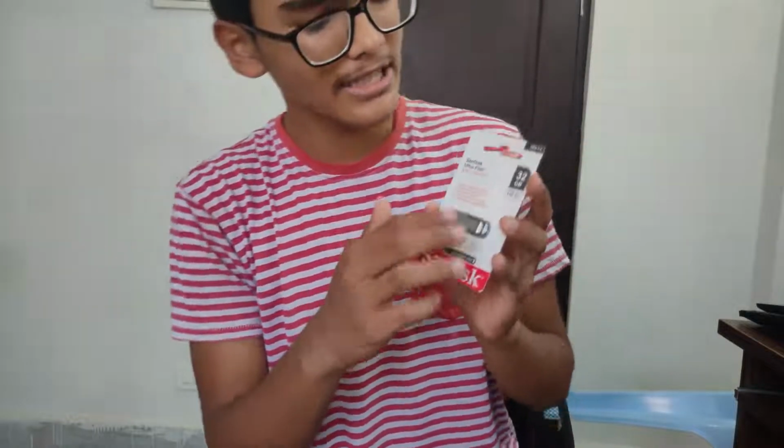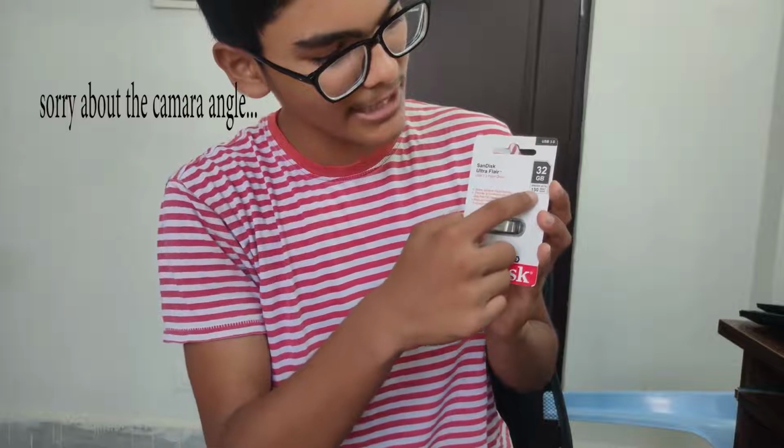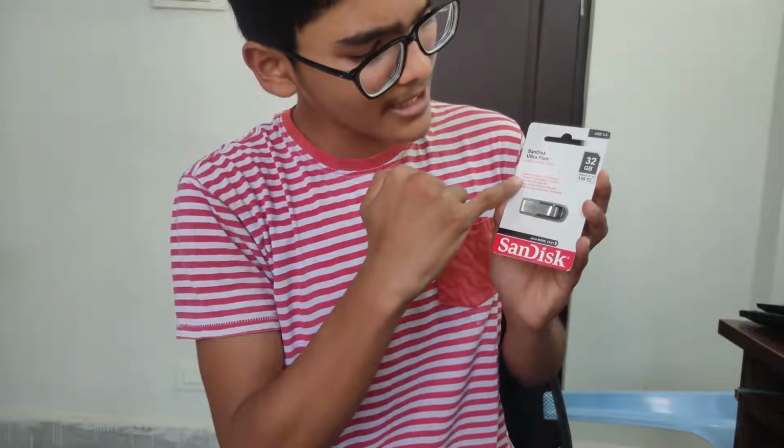So let's start today's video. Today I'll be reviewing the SanDisk Ultra Flair USB 3.0 flash drive. It has a transfer speed of 150 Mbps and a total storage of 32 GBs. It says that it can transfer a whole movie in just 30 seconds, as you can see right here, it's written.